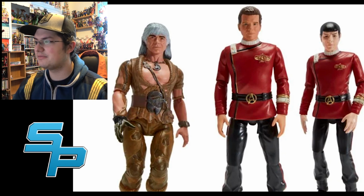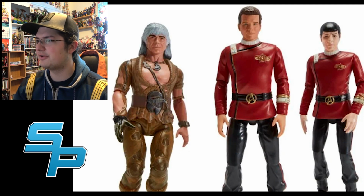So we'll see. I mean, all right, 14 points articulation, so 1 neck, 2, 3 shoulders, 4, 5 elbows, 5, 6 swivels, 7, 8 hips, 9, 10 knees. So there's probably wrist and ankle articulation in there. Maybe a waist swivel under the tunics. Let's look at some other figures.